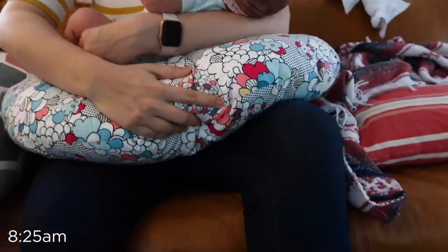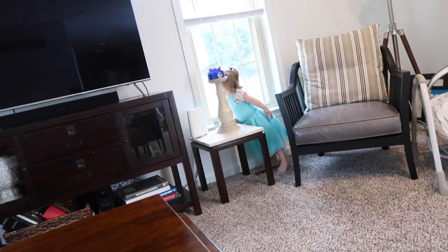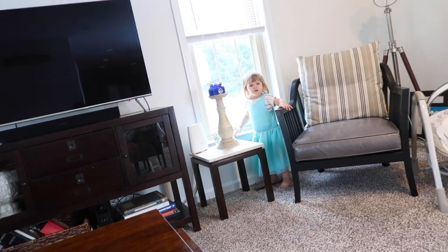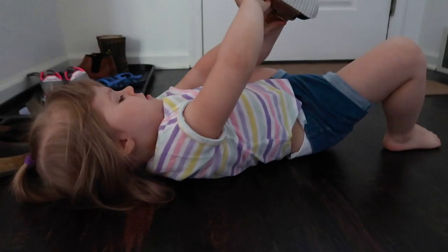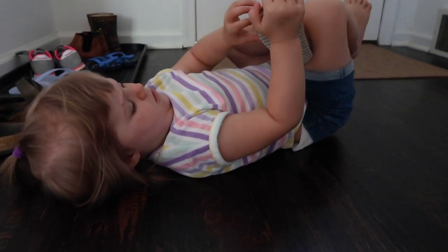Her drop-off period is 8:50, so we usually like to try to be headed to the car by like 8:40 or so. So it's right around 8:20, 8:25 right now. So I'm going to sit down and try to nurse the baby one more time before we go. And Penny will continue playing and dancing and doing her thing. And then before we know it, 8:45 is here and we're already running a little bit behind schedule.